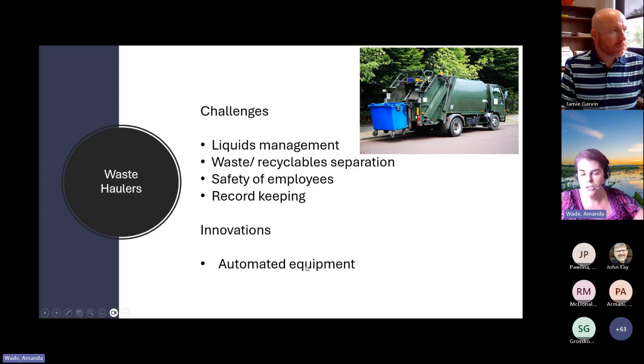We are seeing some innovations, though. We are seeing some automated equipment. There are some that have arms that will come off the side of the truck and dump the waste into it. Again, it's for the safety of their folks, that they're not now required to run across the street, for example, to pick up the waste. We're seeing more and more of that. We're also seeing gas-powered, like natural gas-powered vehicles. Landfill gas-powered vehicles are also something that we're starting to see in larger municipalities where their landfill may have gas collection, and they may be making like a liquefied natural gas type of product.